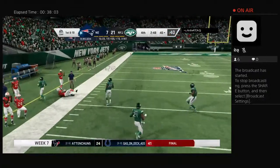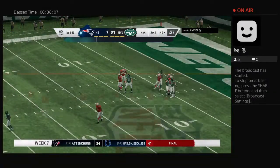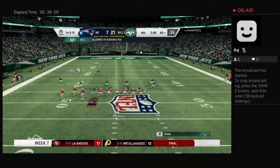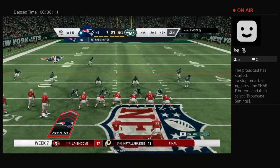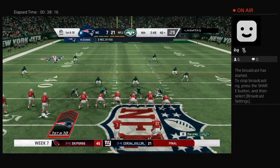Now a deep ball here, hauled in just past the 50. And he'll take this to the other side of midfield before going out of bounds. 39 yards there, a big one. So the line of scrimmage moves all the way across the 50 now as they come up 1st and 10.